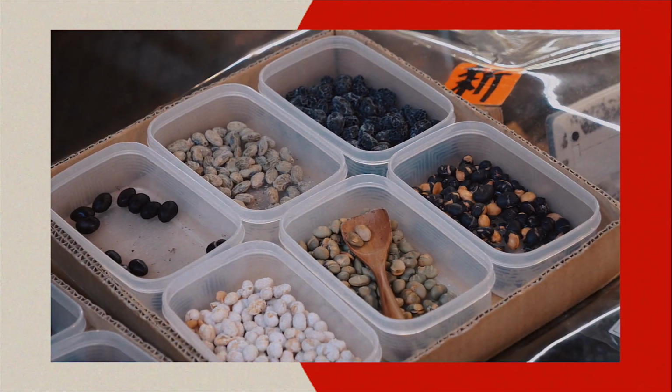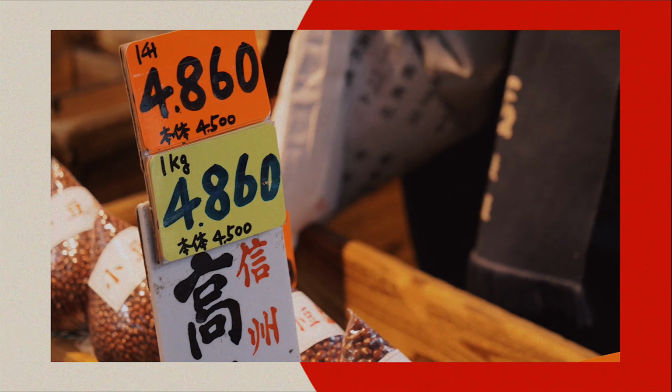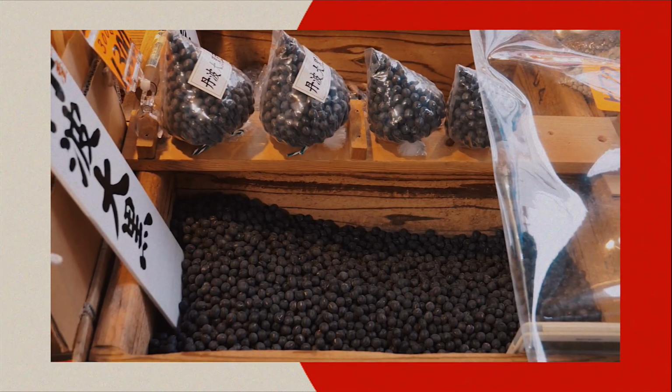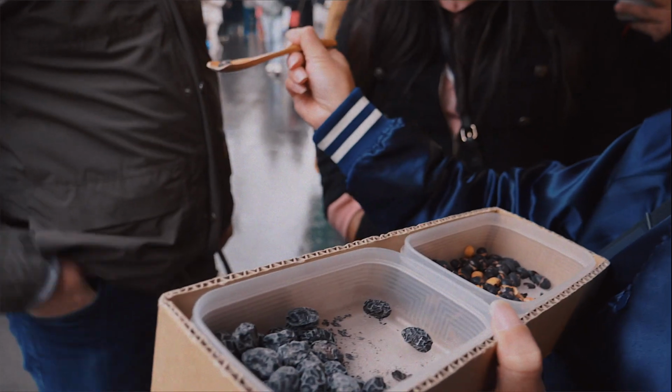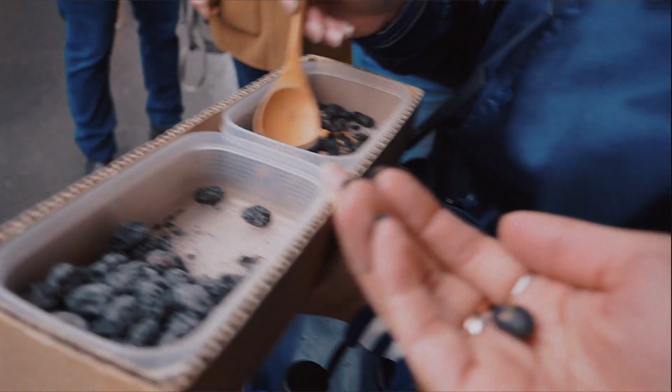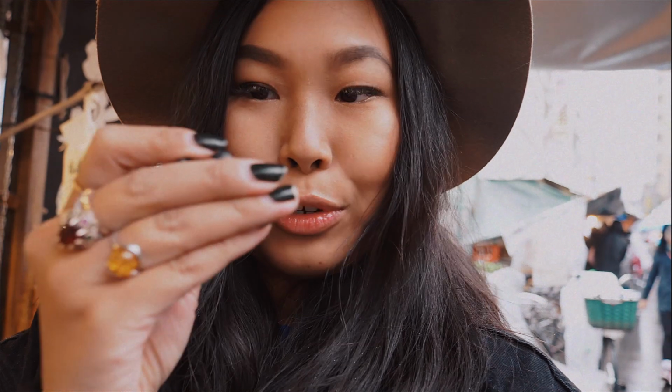Keep chasing with the baby, there's a lot of back. Just roasted, it's like a peanut. Oh, we're on the bean stop now. This one is a roasted black soybean, and apparently ninjas eat it for a snack, and it's good for your skin.